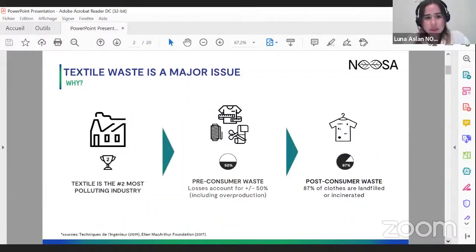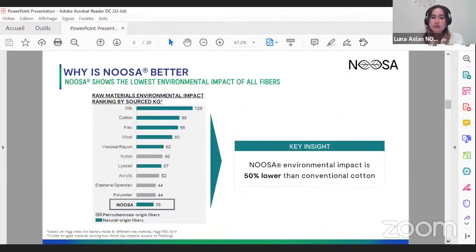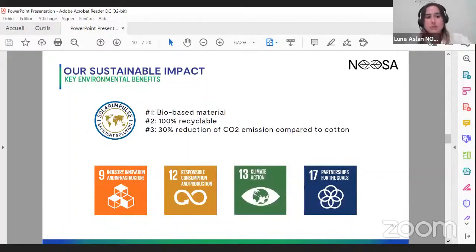So today, for our sustainable impact, I listed 3 key environmental benefits that were accredited by the Solar Impulse Foundation. We are a bio-based material, meaning that you don't have to drill petrol anymore to produce clothing. We are 100% recyclable, and we also have a 30% reduction of CO2 emissions compared to conventional cotton. I also shortlisted the SDGs.